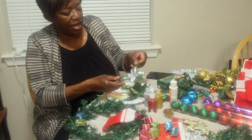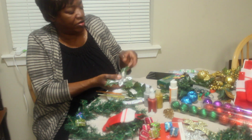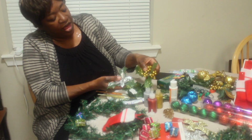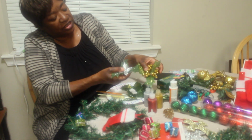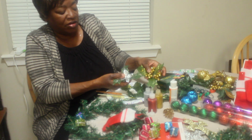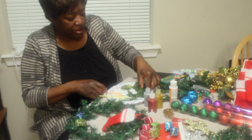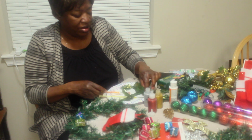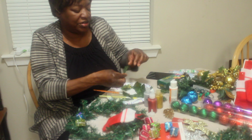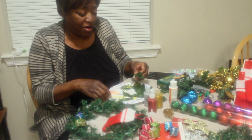Now this is what I'm trying to create. I got this one. It's already glue dry, but I haven't decided exactly what I was going to put in. And this one right here, you see the little touches of glitter on the flower and the little touches of glitter on this. So I'm trying to create that throughout these flowers. But I'm going to do something with one of them to see what it would look like if I painted one leaf silver and one leaf gold.